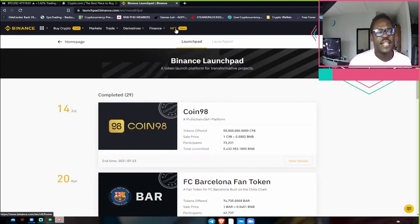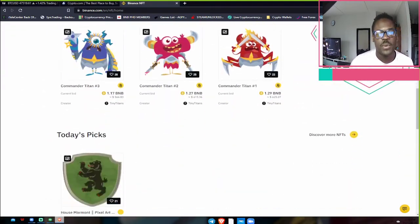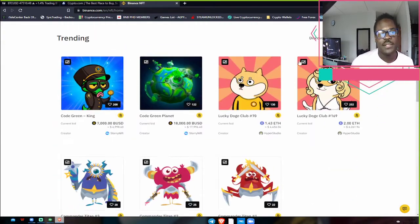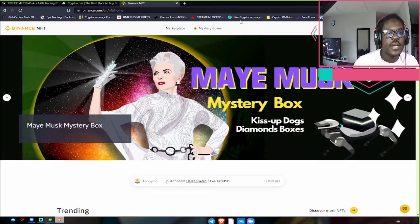And then other than that, they just released their NFT platform as well, which is awesome. They've got huge partnerships with Major League Gaming as well. So highly recommend. Binance is another exchange that you guys can use.